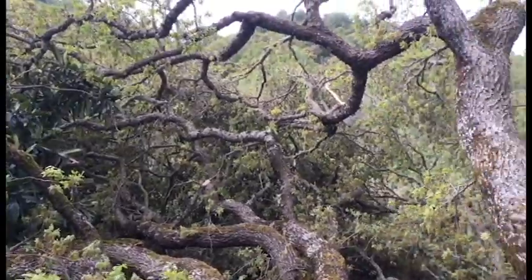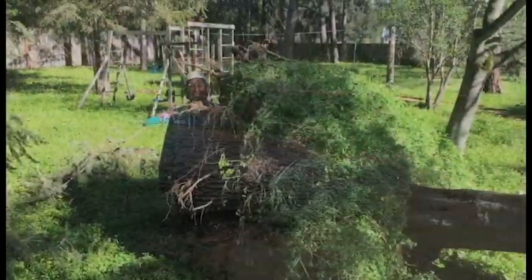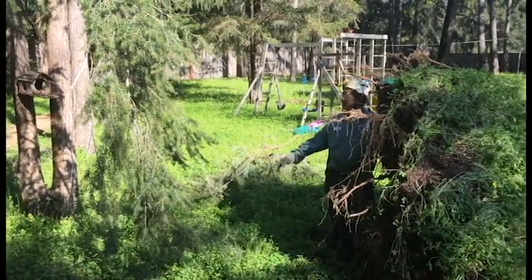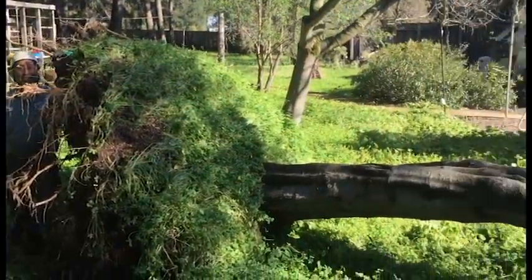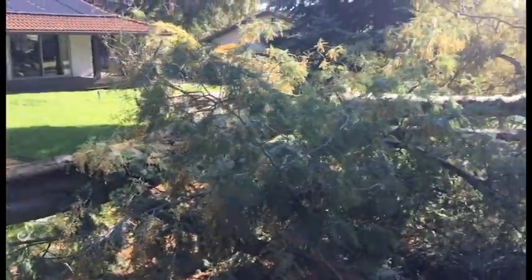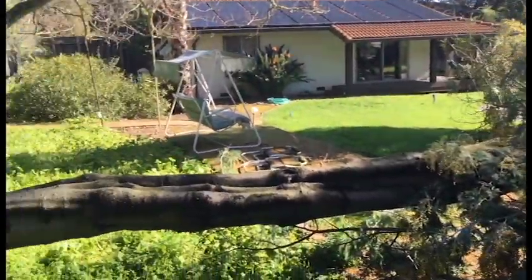And it's only the beginning of this big storm. We've got more to come. And we've got storm cleanup here. This acacia went down in the last rainy windstorm. Ground is thoroughly saturated.